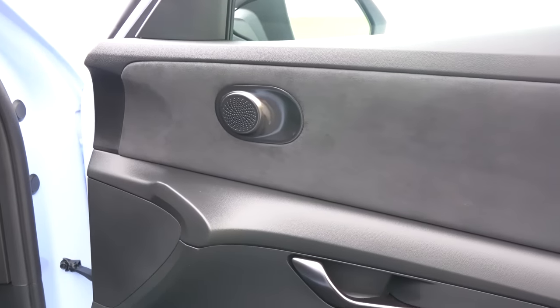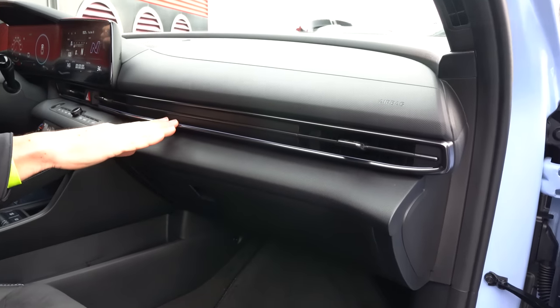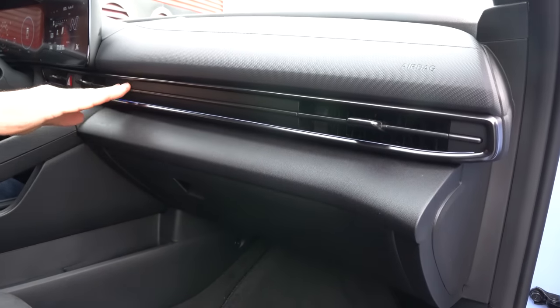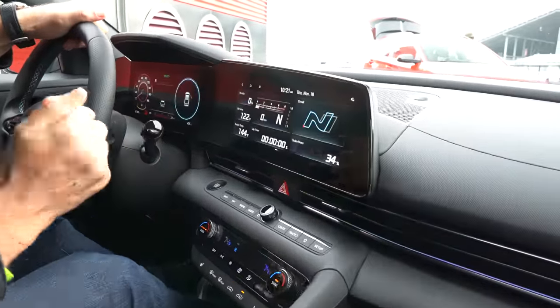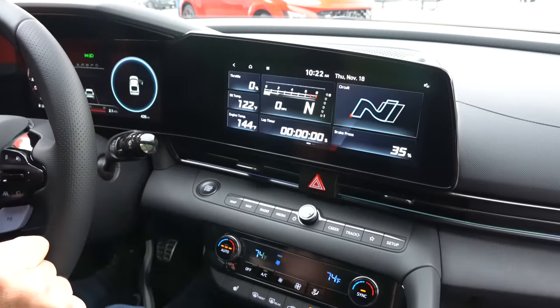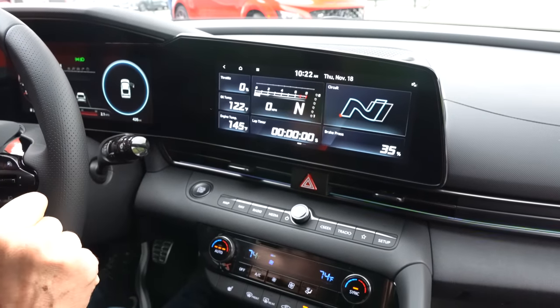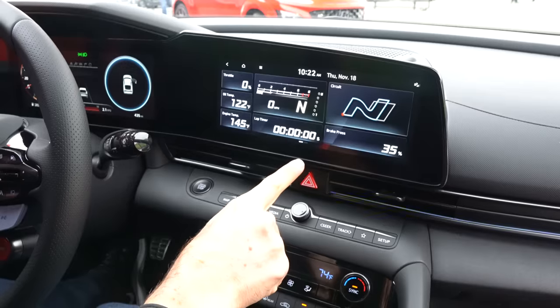Going from the door panel to the dash, look at the way they integrate everything. Super clean with the AC vents, nice horizontal lines, and then this is really where the magic happens. Remember how your parents said, knock on the door because we might be making the magic? This is where the magic happens here in your Elantra N. We are in full N mode. This is your N performance gauges.